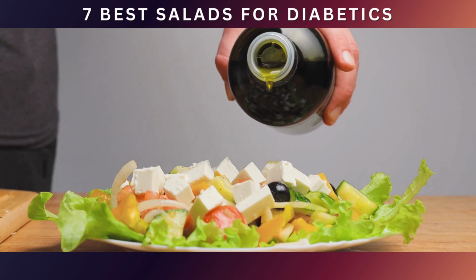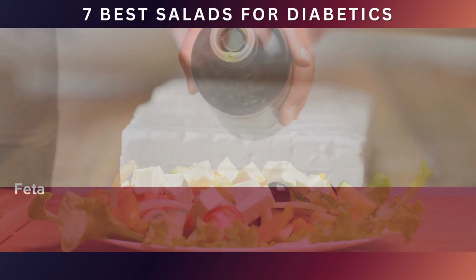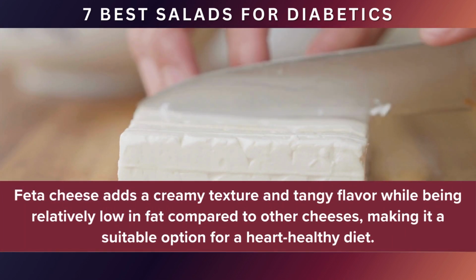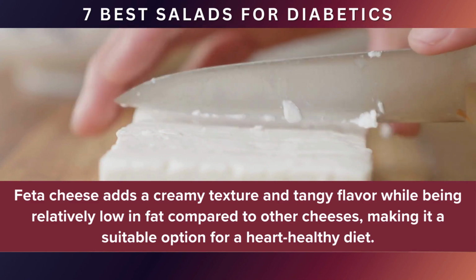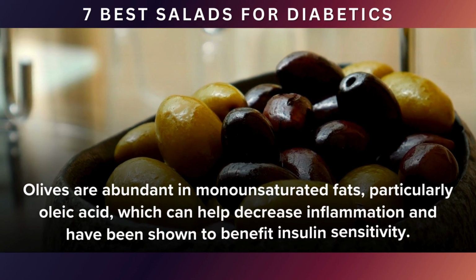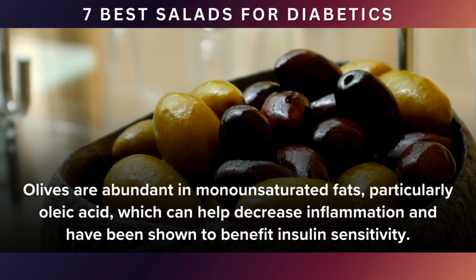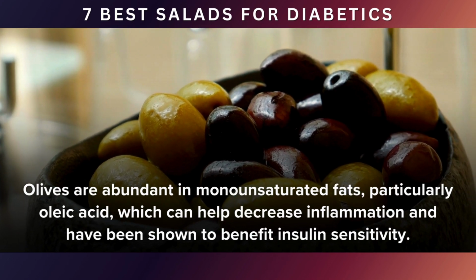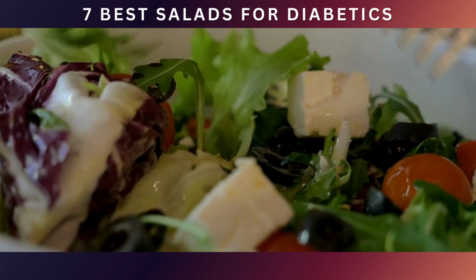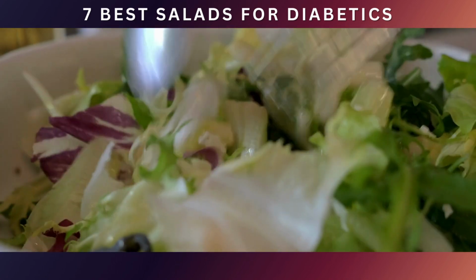Adding to these vegetables are feta cheese and olives, both of which contribute healthy fats to the salad. Feta cheese adds a creamy texture and tangy flavor while being relatively low in fat compared to other cheeses, making it a suitable option for a heart-healthy diet. Olives are abundant in monounsaturated fats, particularly oleic acid, which can help decrease inflammation, and have been shown to benefit insulin sensitivity.